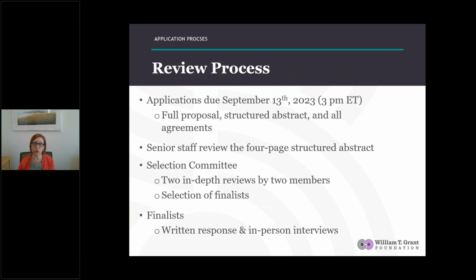Applications are due this year on September 13th at 3 p.m. And one thing I do want to note is that our application guidance for this year is being finalized and will be released next week. It's not going to change that much, if at all, really, from last year, but every year we revisit our application guidance to see where we might make different aspects of the guidance clearer. So you will see that released next week, but if you're interested in getting a peek of what it might look like, then you can certainly look at the application guidance for the past year.